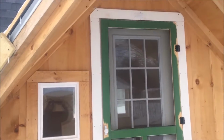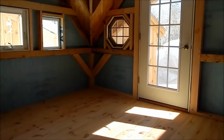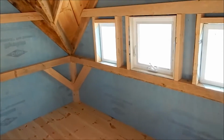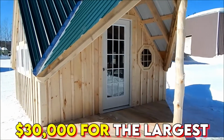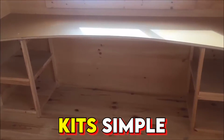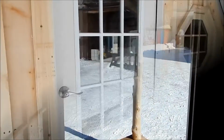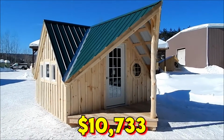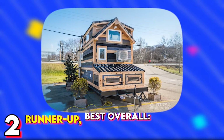The kit is even available in 3 different sizes: 12 by 14, 12 by 18, and an enormous 24 by 36. The cost of a kit can vary greatly depending on its size, from about $5,000 for the smallest to well over $30,000 for the largest. But to make building the kit simple, everything is pre-cut, numbered, color-coded, and stacked in the right order. Cost at the time of publication: $10,733.